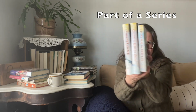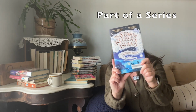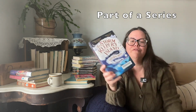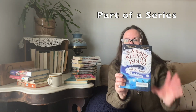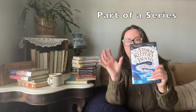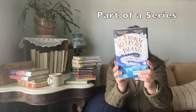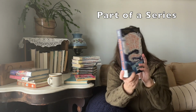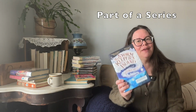And then, of course, being part of a series. This is The Stormkeeper's Island by Catherine Doyle. I have read a couple of her books. She writes now more in the romantasy genre, but I like her middle grade work best. But this is a series. I only have the first book in the series. The concept is so unique, and that's why I loved it.